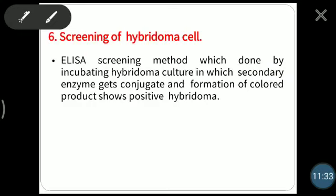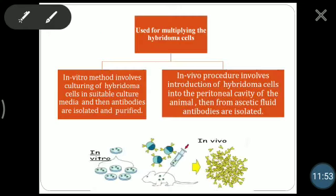Then the sixth step, which is nothing but the screening. In the screening, the ELISA screening method is done by incubating hybridoma culture, in which secondary enzymes get conjugated, and formation of a color product shows a positive hybridoma, which is used for multiplying the hybridoma cell.